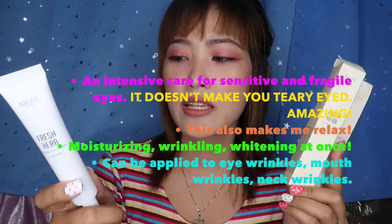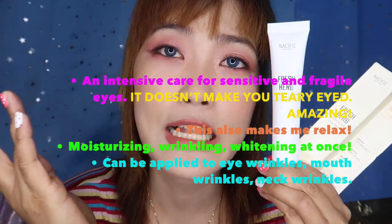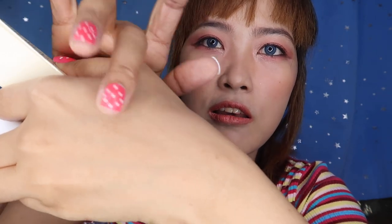This ain't my first time receiving an eye cream. Kasi before, I received an eye cream from other product. Pero, to be honest with you, this, guys, amazing. Why? Kasi, once it gets to your eyes, ang paganto. Ganyan talaga, literal. Ang pag-apply ko sa eyes ko, as in, gusto ko lahat cover yung eyes ko ng eye cream. Yan. So, ito siya. Super ganda ng consistency. And, malamig sa mata.